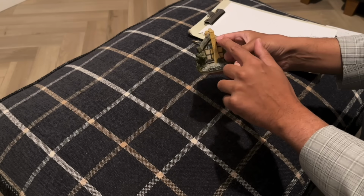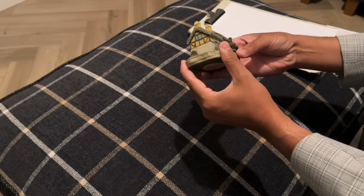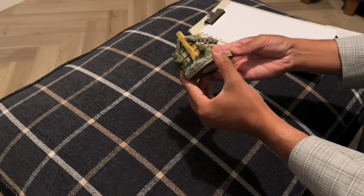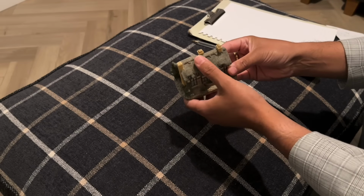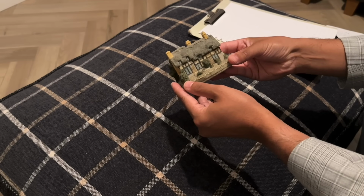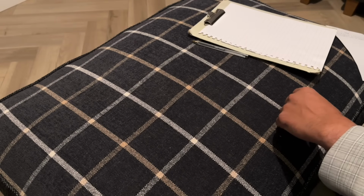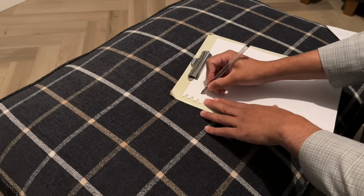Just a little wear and tear here. But other than that, it is a beautiful historical piece, one that any collector of these famous buildings would be very happy to have. Of course, the beautiful thatched roof there, and 3 chimneys. I believe there are 10 to 12 bedrooms at the property. Let me make you the initial proposal there.